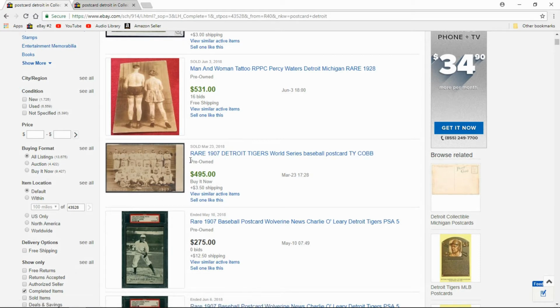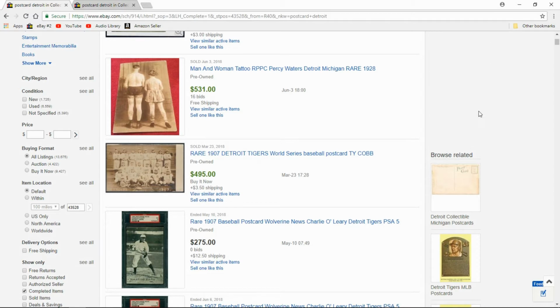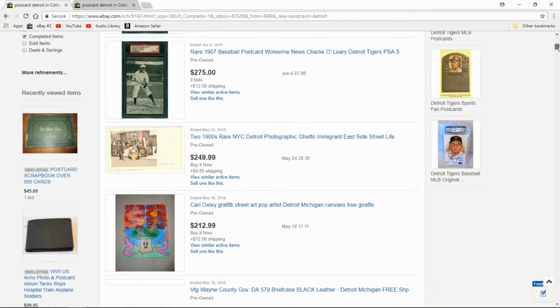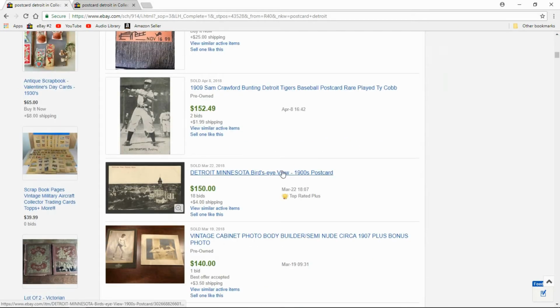You're not going to run into these very often. These are something that you're just not going to see. I've never had a Detroit Tigers card ever, and I live near Detroit. And again, it's a Ty Cobb one, so that's the difference.